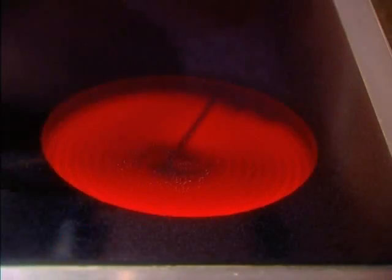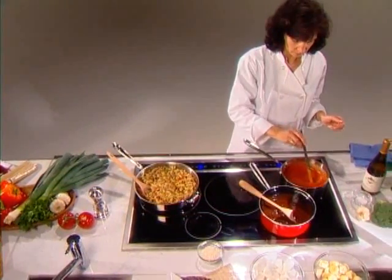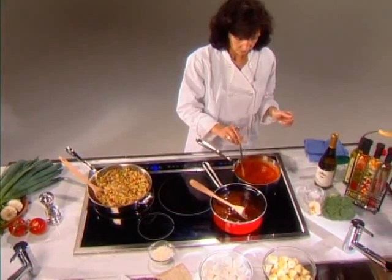With an induction cooktop, virtually no heat is wasted, since the heat goes straight to the pan. Gas and electric cooktops radiate excess heat into the air and use more energy. The Infinite Cooking System provides a more comfortable, energy-efficient kitchen.